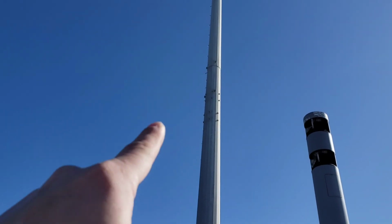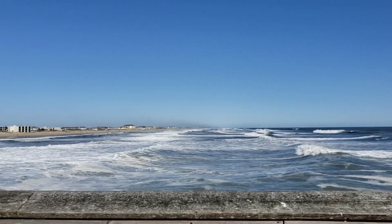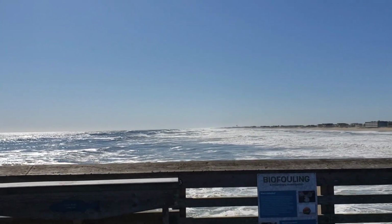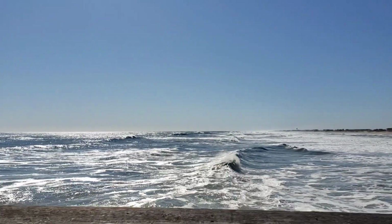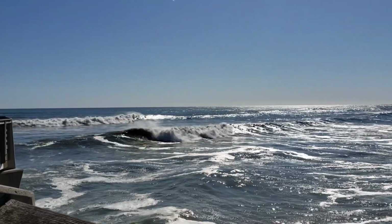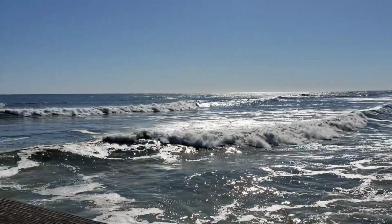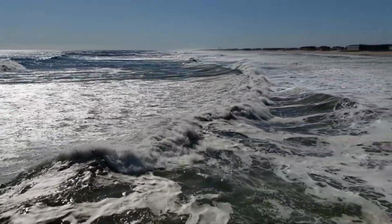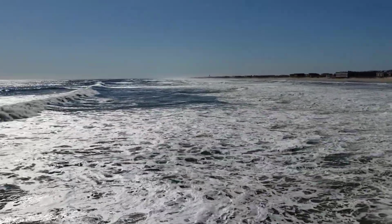How would you like to climb that monopole to work on that, on top of this pier over the ocean? No thank you. Wow, look at some of these waves out here. This is one angry ocean today. Look at that. Look at that. Wow. Yeah, that's a pretty angry ocean today.